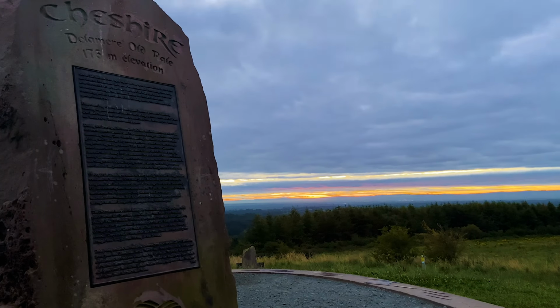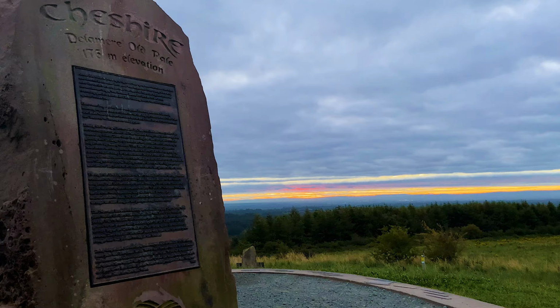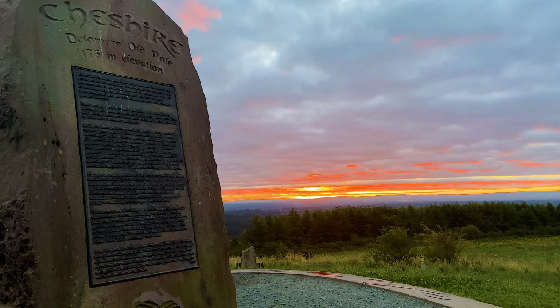A beautiful sunrise over Delamere Forest. Welcome to Run Adventurer, sharing great places to walk and run. I'm off for my run. Why don't you come with me? I'll show you the way.